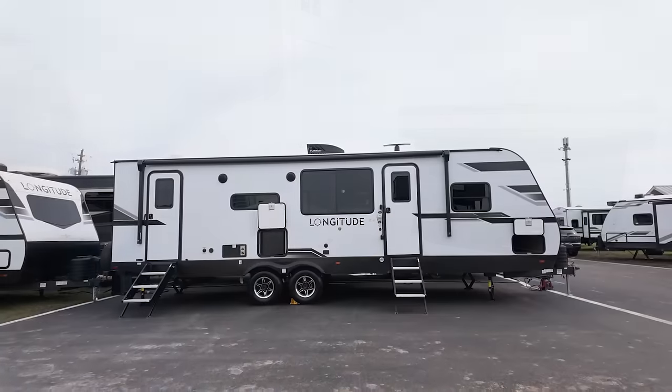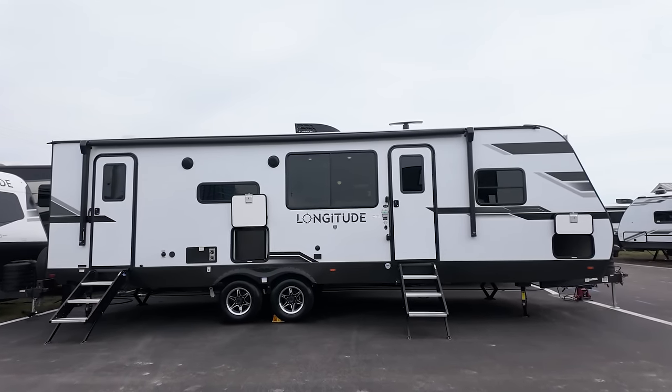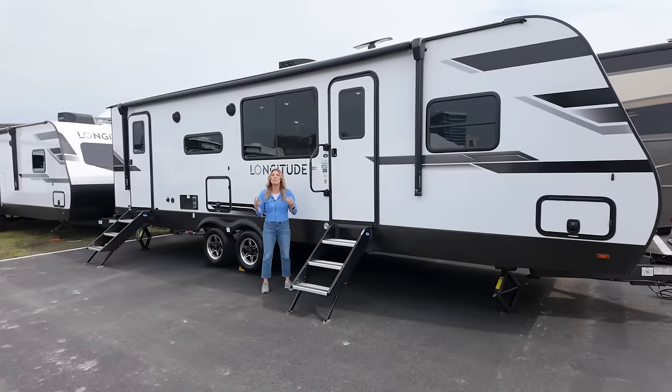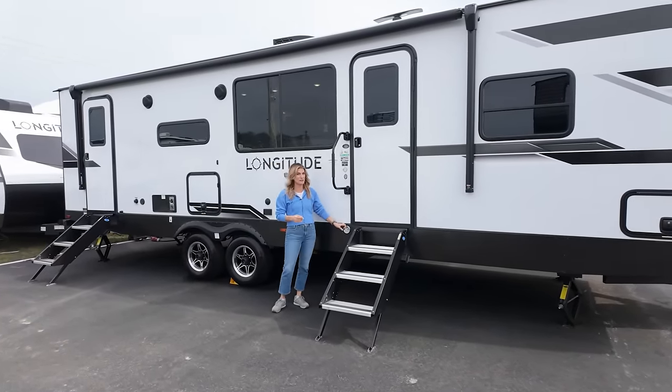Let's go. The Longitude 285 BH is just as fun on the outside. Honey, she's got a 21-foot awning, marine-grade speakers, and we love a leash. You know I love a leash tie-off.